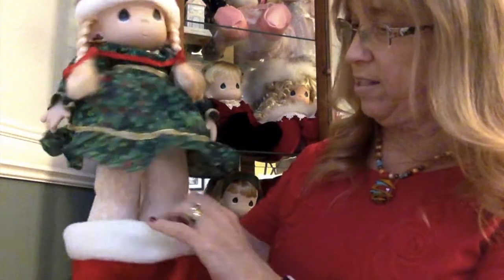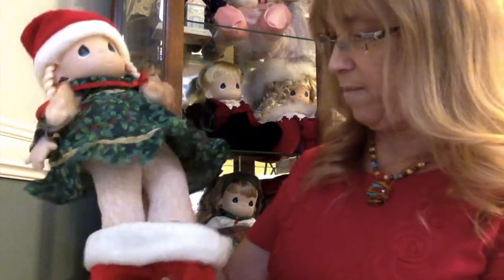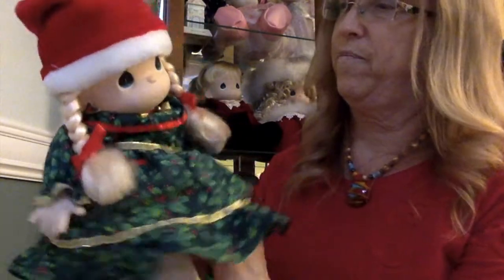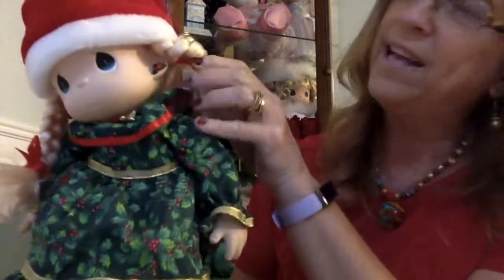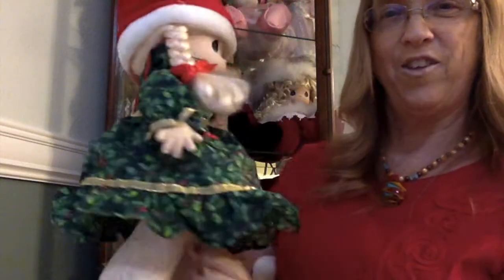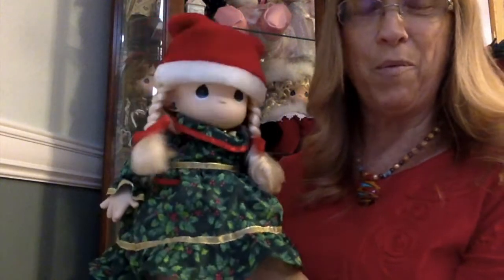And the stocking is very good quality. This has little patches that match her dress. And you probably hear the bell on her little Santa hat. And this one has earrings that match her dress. Isn't she adorable? So that's stocking doll number one.